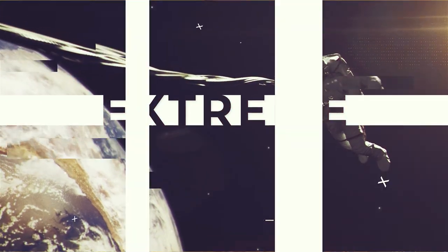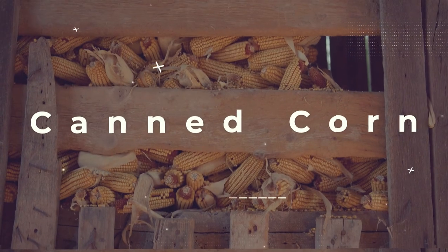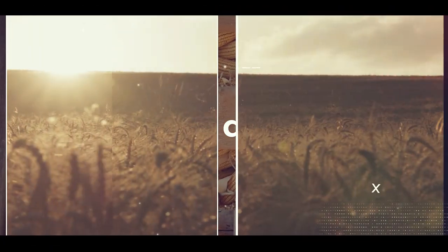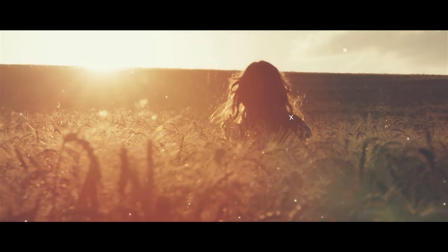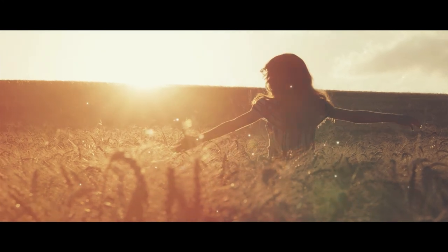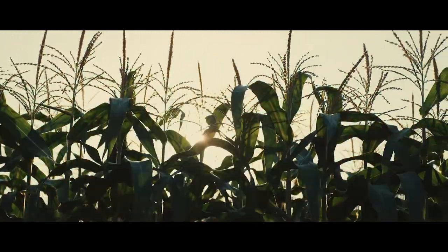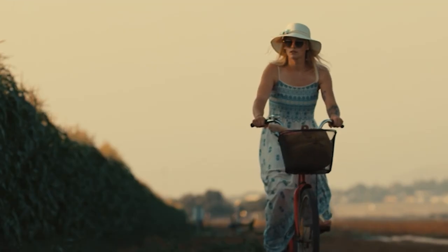How corn gets into a can? Canned corn. It all begins on a field of corn. Wait, that is the wrong one. That's the corn I'm talking about. Nice. Isn't she beautiful? Wow.